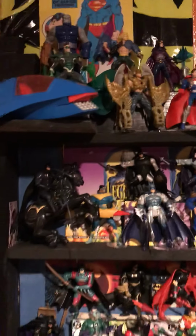Oh, can't forget Darkseid up there. He's very, very cool. That was his first figure form. So that is Total Justice.